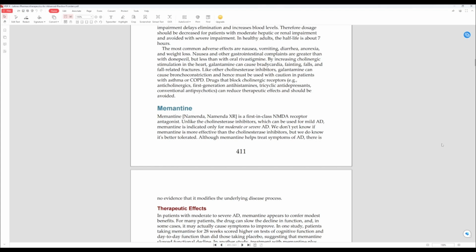Like other cholinesterase inhibitors, galantamine can cause bronchoconstriction and therefore must be used with caution in patients with asthma and COPD. Drugs that block cholinergic receptors can reduce the therapeutic effects and therefore should be avoided, which would be your anticholinergics, your first-generation antihistamines, your tricyclic antidepressants, and your conventional antipsychotics.